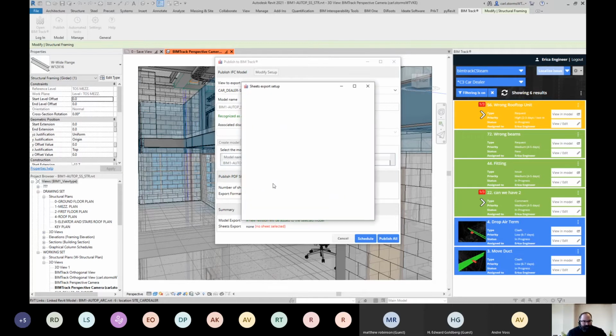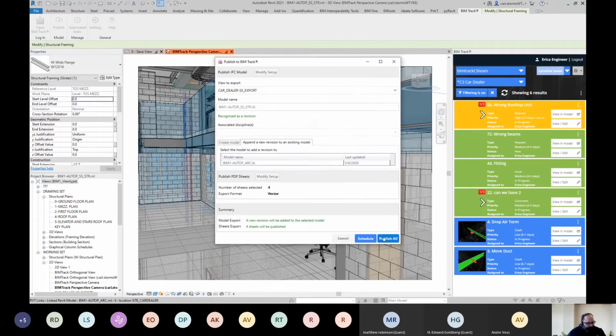So we select the sheets we want to export. I'm just going to select them all, say OK, and then we publish. As we're walking through this workflow and as the project gets bigger and bigger, we may have several models that we're publishing and maybe 100 sheets. This can take some time. So we have the ability to schedule this.